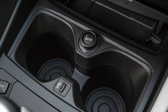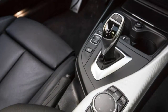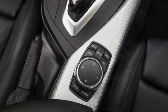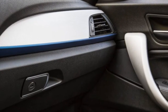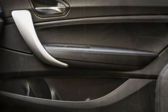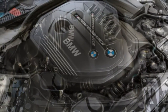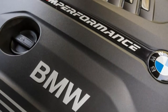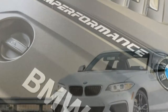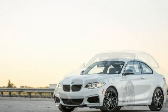Steering is accurate and confidence-inspiring if not as communicative as we'd prefer. Making the effort higher does not improve feel. Grip levels are high. We recorded 0.94 g on the skid pad, and, with the effortless power delivery, a glance at the speedometer often revealed we were carrying much more speed than we'd thought. The car feels lighter on its feet than the M2 does under modest chassis loads. It's only when you really start to push that the fundamental differences become apparent.